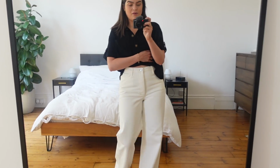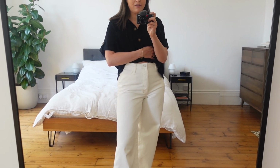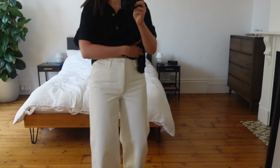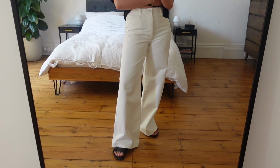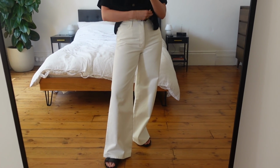They're quite a structured denim, so there's not a super high amount of stretch in them. I'm wearing them in a 12, and I'd say they are the perfect fit. There's no pinching. They fit really nicely around the waist, but there's a little bit of space there for when I sit down. But yeah, just absolutely obsessed with these trousers, with some chunky black shoes, or actually because of the length, maybe even some heels for a night out. I just think they're so flattering.